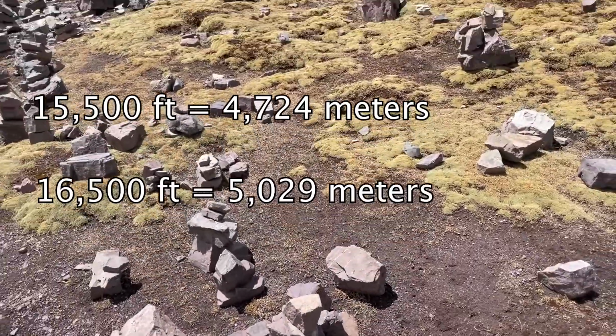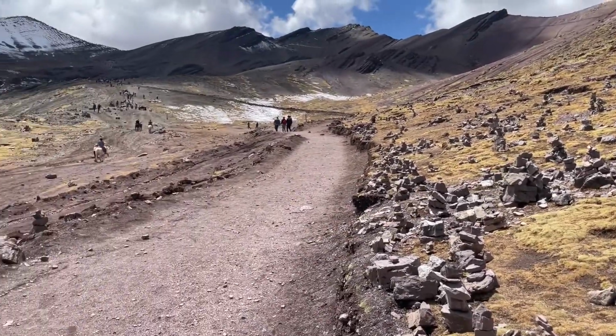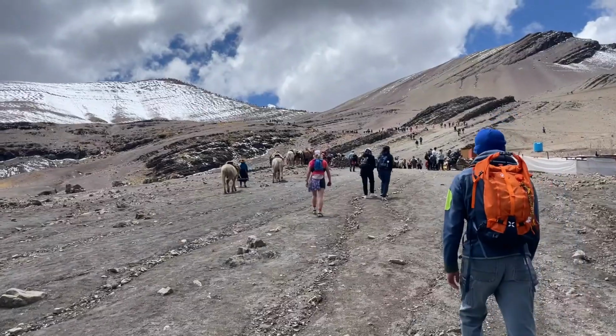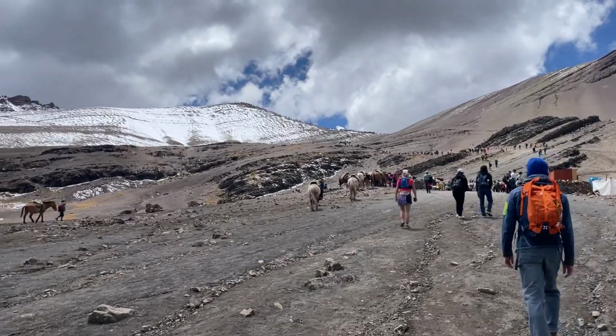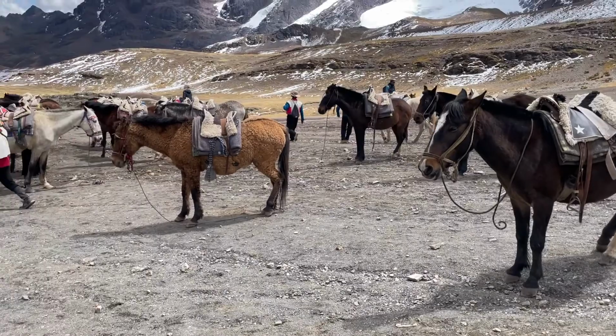The elevation is definitely the most difficult part of this hike, and it is strongly recommended that you do some acclimatization to the elevation in Cusco for at least a few days before attempting this hike, because if you don't, you can experience severe elevation sickness, which can give you bad headaches and even vomiting.